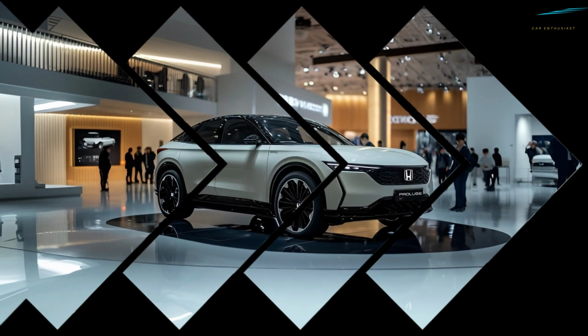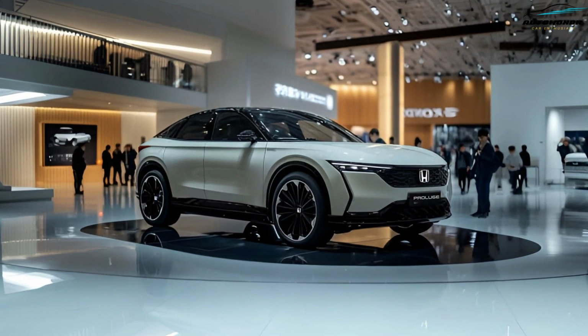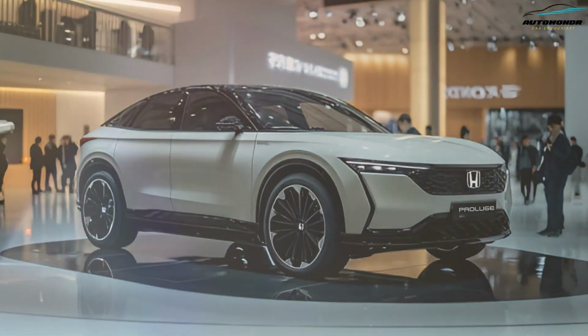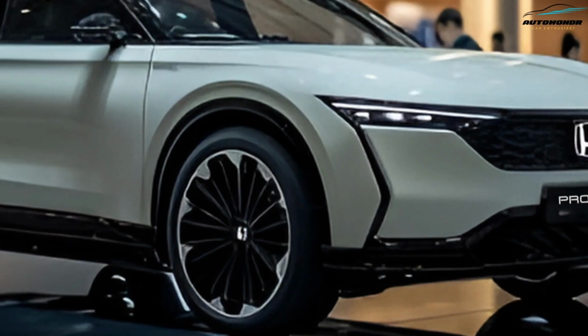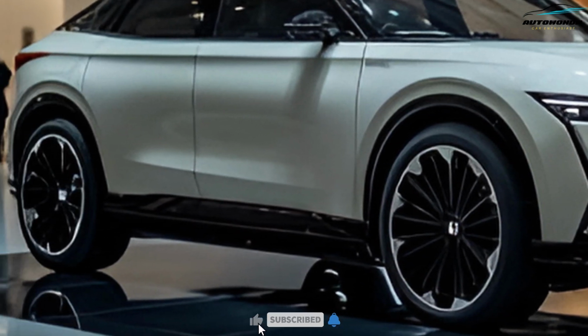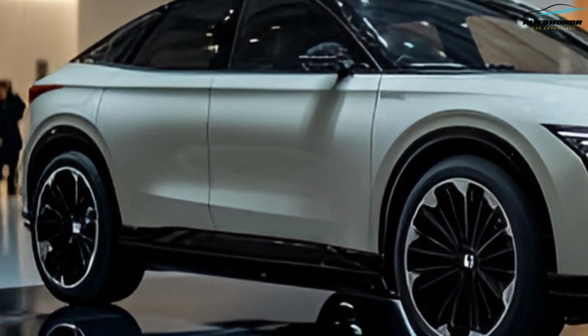The 2026 Honda Prologue isn't just a vehicle, it's a bold step into the future of driving. With its stunning design, innovative technology, luxurious interior, and eco-friendly performance, the Prologue sets a new standard for electric SUVs.